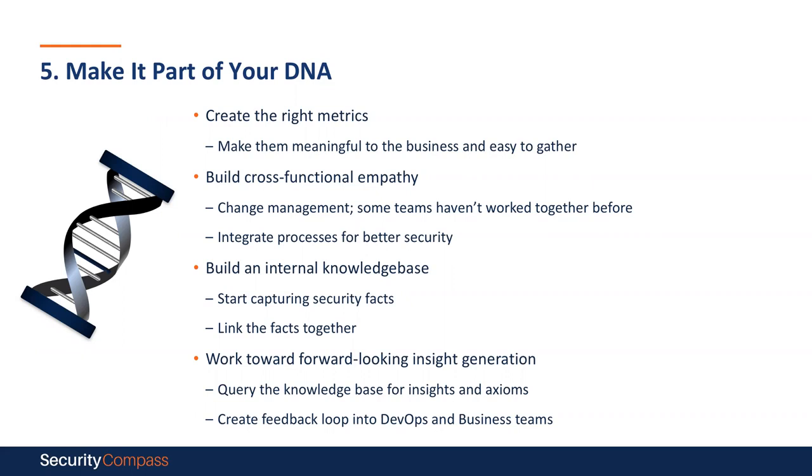This will require some kind of change management activity. Some teams have never worked together before. Some teams don't truly understand what the other teams are concerned about. We also want to take a look at ways of integrating processes for better security. This is a big one, because when we talk about integrating processes, it's no longer just dealing with dev and ops, but we've got security now, we've got business as well, we've got architecture in here. How do we build, from a security perspective, this cross-functional empathy?